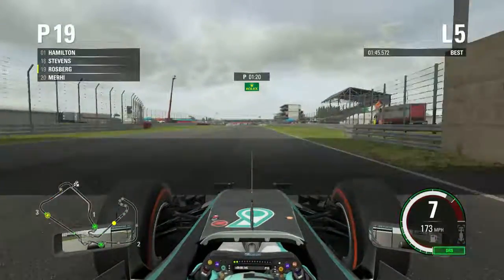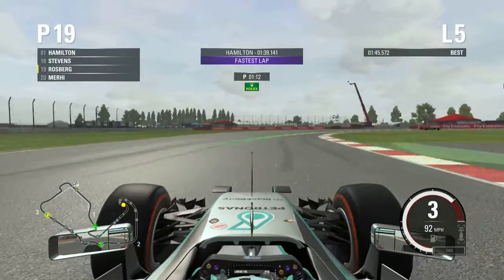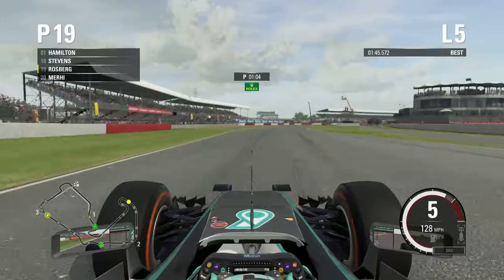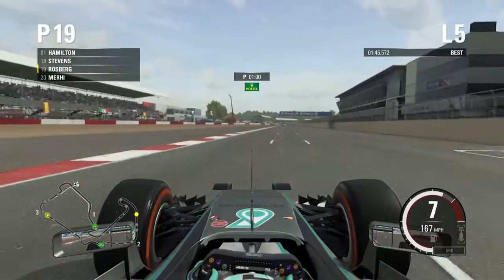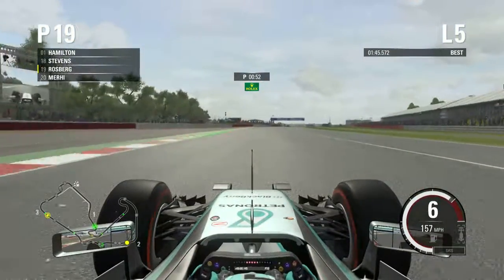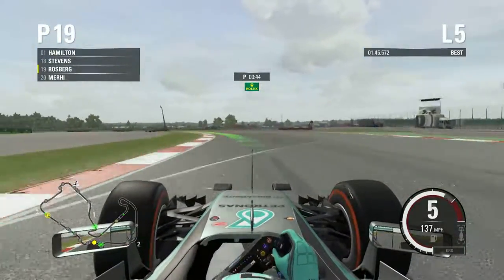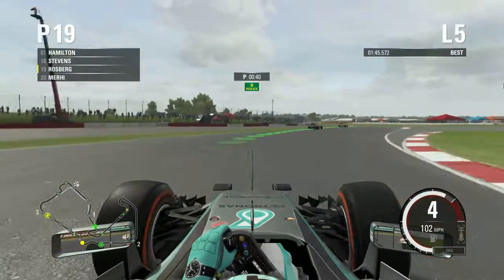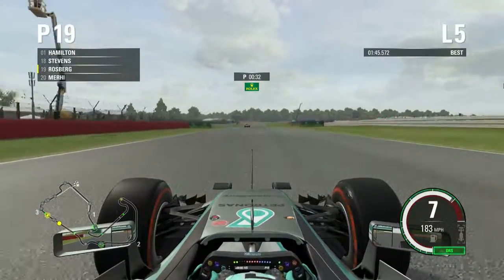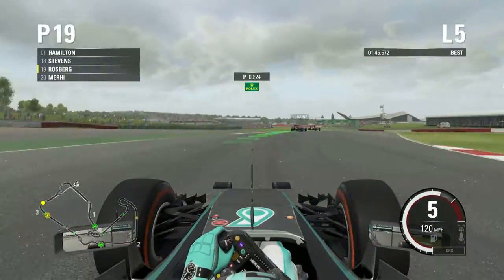Alright. And DRS automatically. Wow, my tires are not gripping at all. Yeah, whatever. Announcer, I turn you down so much I can't even hear what you're saying, so I don't care. Whoa. Is that cutting corners? Uh-oh. 30 seconds? No. I need a good lap in here. I don't want to be racing from the back of the field.